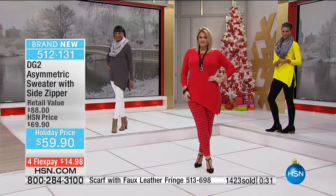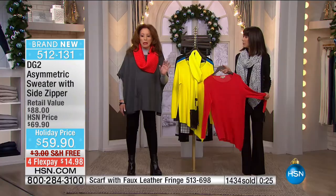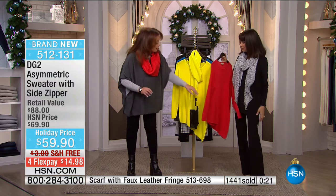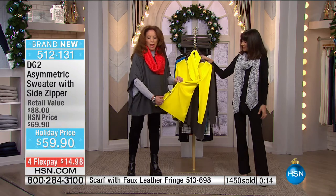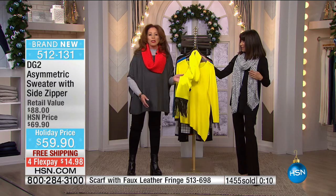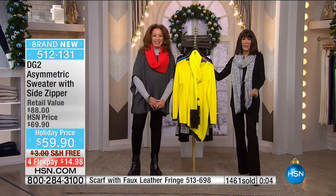But adding the zipper to it, and believe me, construction wise, putting a zipper into a fine gauge knit like this is a factory nightmare, but when it's executed correctly, it is so high-end and great. Typical of my fashion break is to put that black zipper in for definition and then do all our matching scarves trimmed in black. I love it. It looks like a million bucks.